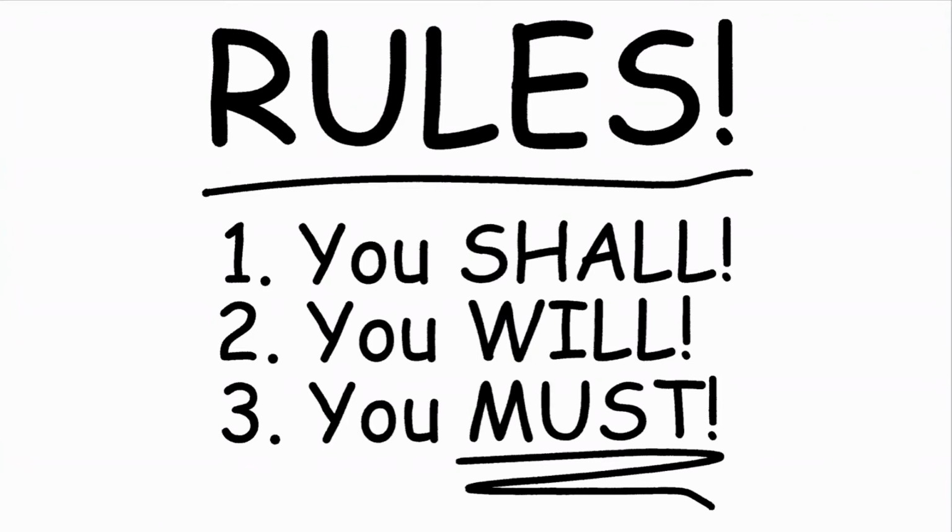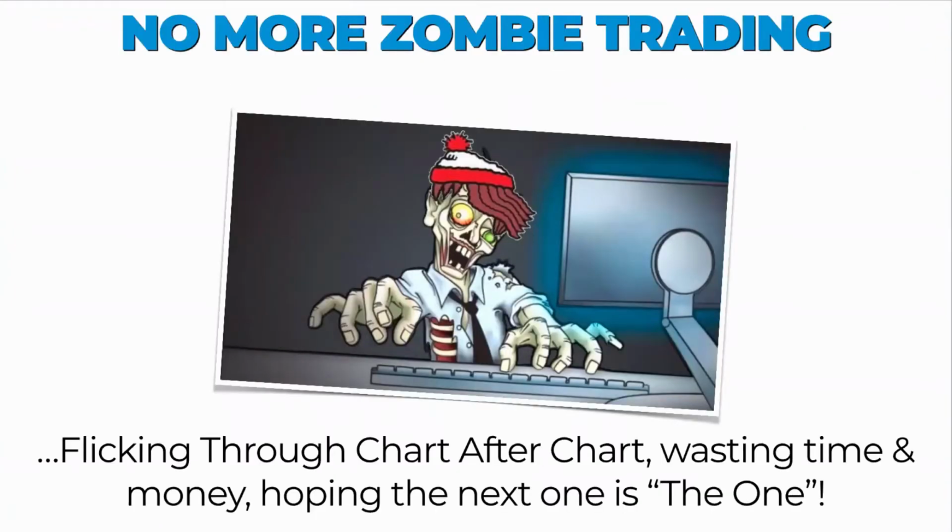First and foremost, it prevents me from sitting at the charts like a mindless zombie. We've all done it, and I never want to do it again. It's a waste of time. It's a waste of effort. It's a waste of resources. No one ever wants the experience of flicking through chart after chart, hoping that we find something worth trading.